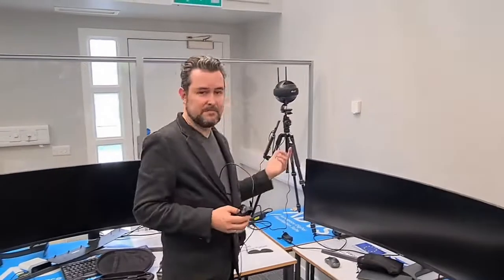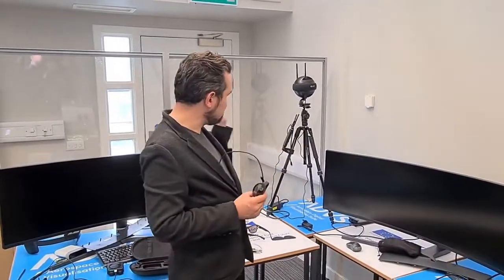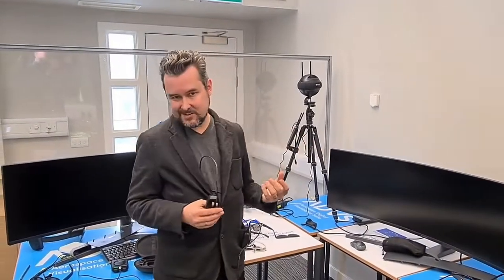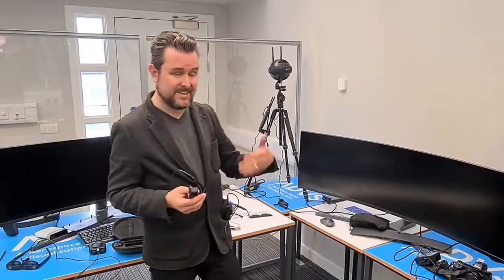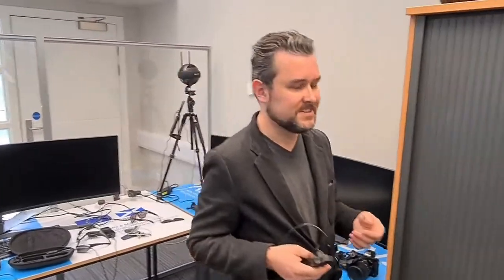Behind me, we've got the Insta360 Pro 2, which is an incredibly sophisticated 360-degree camera, which basically takes photos and video in high resolution from all directions and automatically stitches it all together so that you can create 360 videos for the likes of YouTube 360, but also the likes of immersive experiences that you might have in virtual reality or in aspects of augmented reality, this kind of thing.